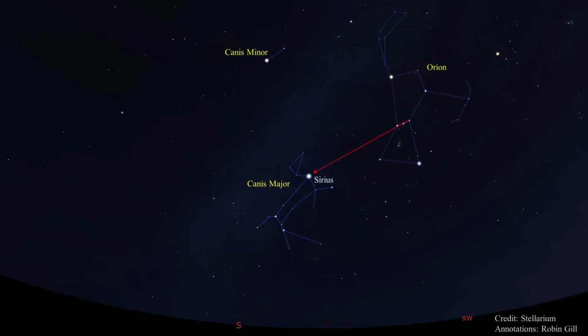To find Canis Major, we'll use Orion's belt. Draw a line down through Orion's belt stars and it points to Sirius and Canis Major, the brightest star in the night sky. Once you find Sirius, you should be able to see the stars that make up the head, body, legs, and tail of the big dog. This is one of the few constellations that actually looks like what it's called.